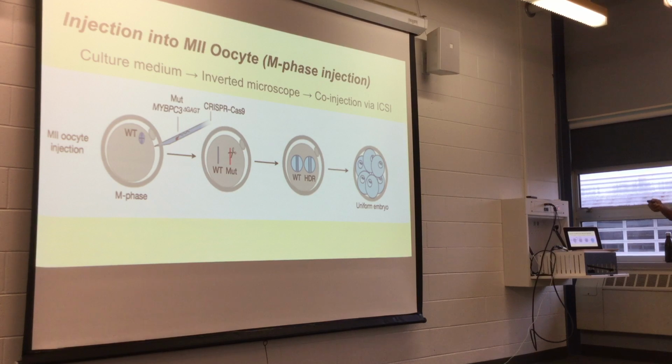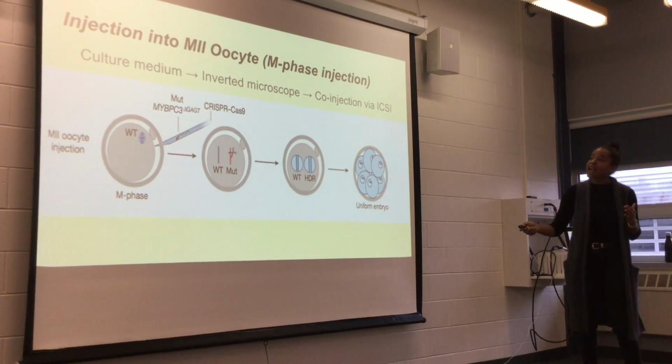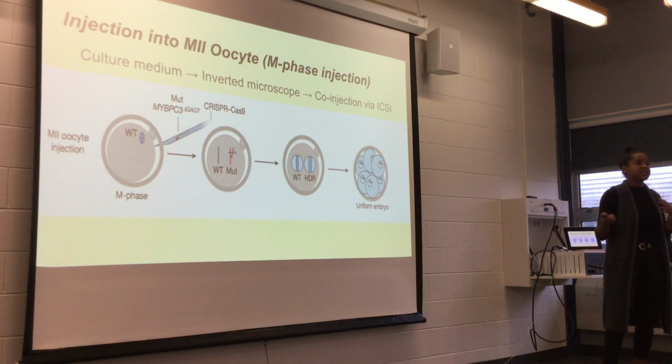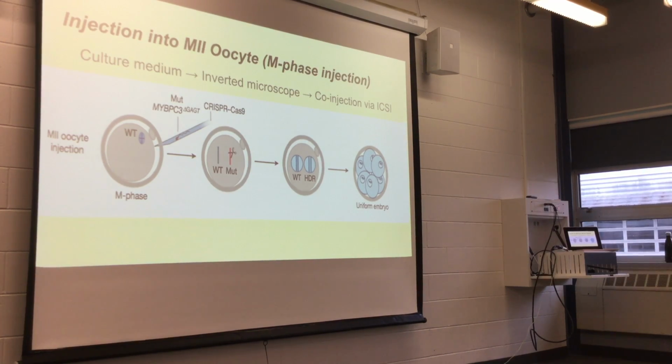So what they did is they took M2 oocytes. Oocytes are just eggs that are used in fertilization and reproduction, and it was in the meiosis II stage of the cell cycle. And what they did was they actually co-injected the mutant sperm, which is over here, that has the mutant MYBPC3 gene, and they washed it with the CRISPR-Cas9 suspension. And then they injected that into the cell and let it divide and develop. Any questions about that? Okay, moving on.